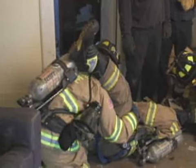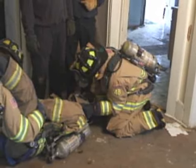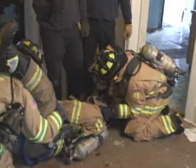Oftentimes the difference between life and death on a fire ground, especially in a rescue situation, is the proper wearing of PPE. This includes SCBA, helmet, coat, gloves, especially waist straps and chin straps. This is each firefighter's responsibility, and the departments that don't enforce this are not enforcing the most basic of rules of firefighter survival: to wear your gear all the time on the fire ground, outside the fire building, at all times. This is supervision, and this is enforcement on the department's part.